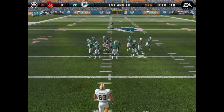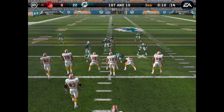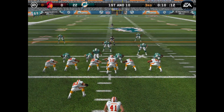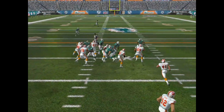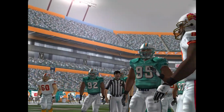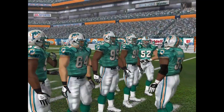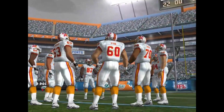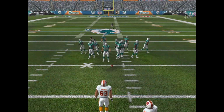Ball on their own 27-yard line. The Dolphins with a 4-man front. With the carry, Bowens is there for the tackle at the 30-yard line. Mixing runs with passes keeps the defense honest. It's 2nd down and 7 to go.